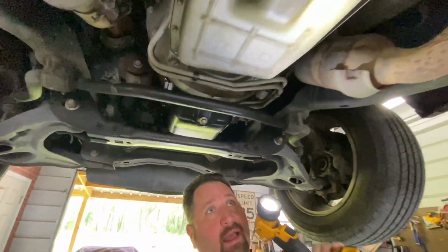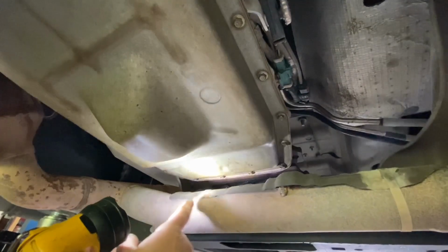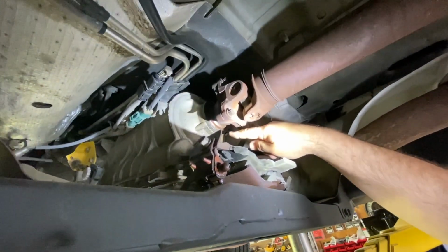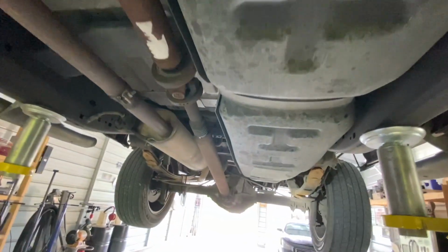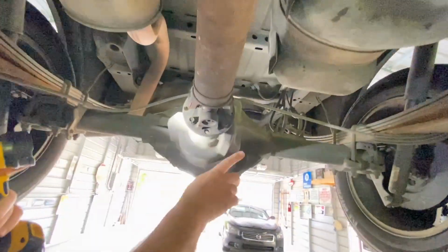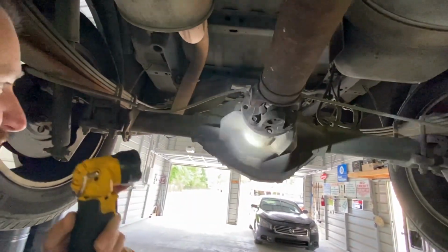Going a little further back, we've got some leaks here at the back of the transmission. Looks like the pan gasket. If you come back here, we also have some seepage or leaking at the rear transmission output seal. Everything else looks pretty good. All the suspension's original. We have no differential leaks back here at all. The pinion seal's dry. Nothing from the differential gasket. Shocks are original. The brakes, checked all that out. All of them look good.